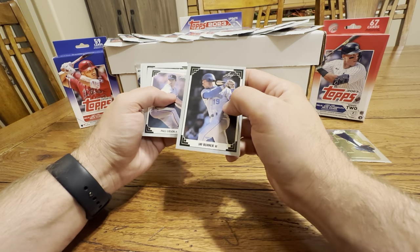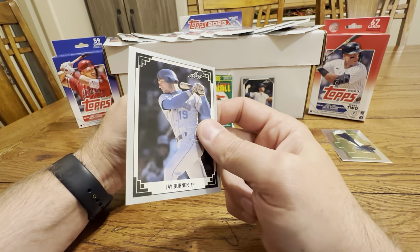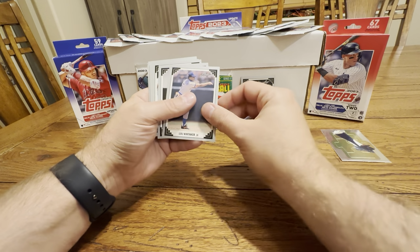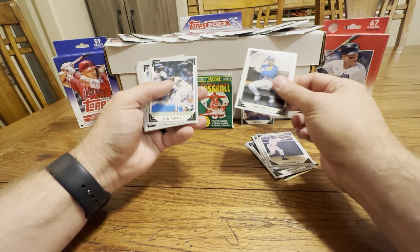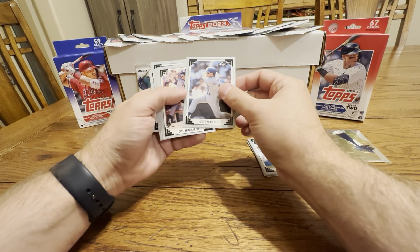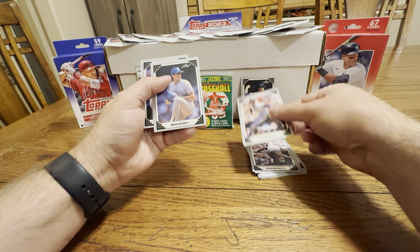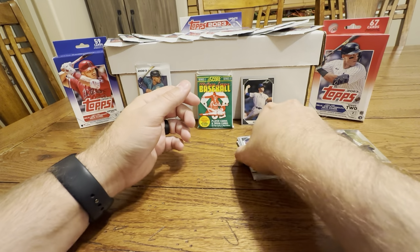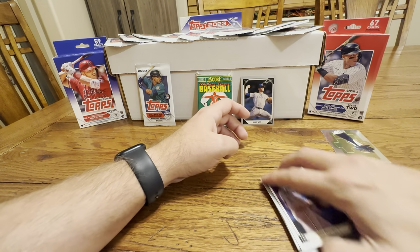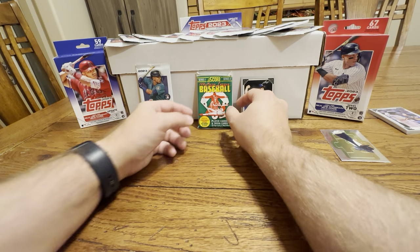I really like the Leaf design here. Very simple, but it's just very clean. Pretty sharp looking cards. Paul Gibson, Lou Whitaker. Let's see. So far, nothing really to get excited about, but I think that's to be expected, but you never know. All right, didn't find any Bo Jackson, Nolan Ryan, or Ken Griffey Jr. Setting these aside.